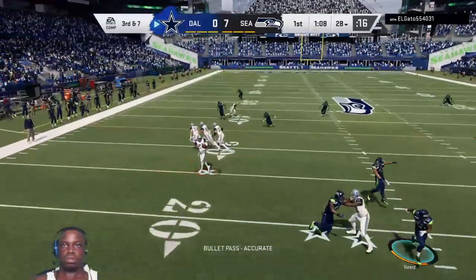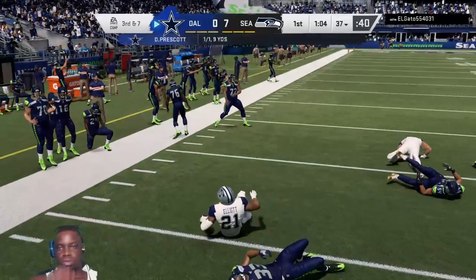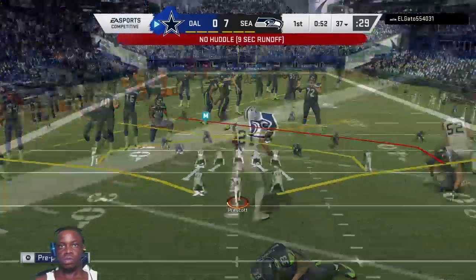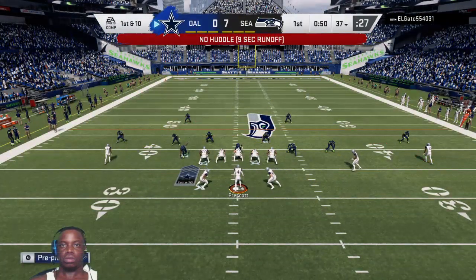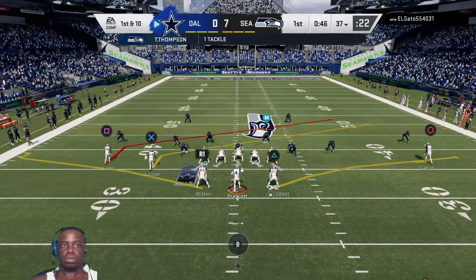Prescott to throw this time. They'll set up the screen to Elliott. And he will have a first down as they get him to the ground at the 37. They get 9 out of that one, and as a result, the drive continues.